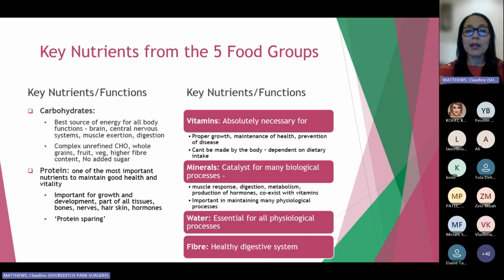Thinking about vitamins and minerals, it's like your green group, your fruits and vegetables. Again, these nutrients are really important for maintenance of health and prevention of disease. And in terms of minerals, there's a range of physiological processes in the body that require them. These are essential nutrients, which means the body can't make them, so in order to get enough vitamins and minerals, you need to take them in through your diet.